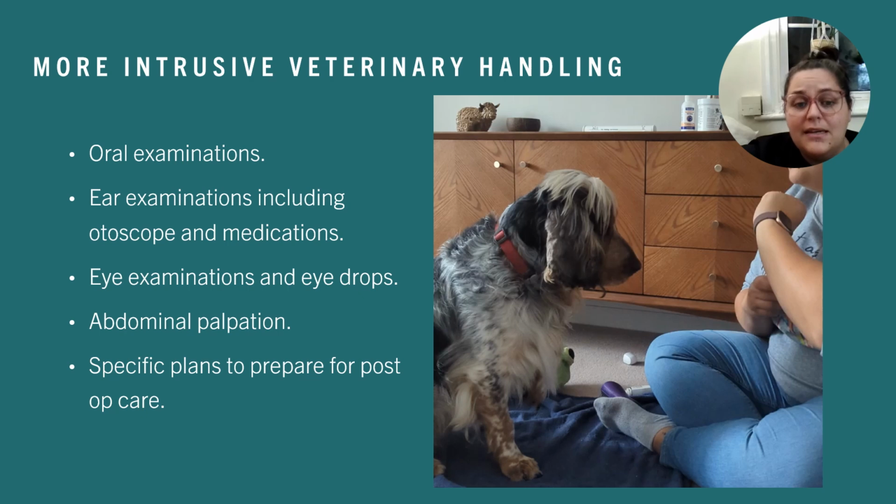And we immediately began working on muzzle training so that everyone could be nice and safe, as well as the eye handling that she'd need for the surgical stuff and post-op care, building up to eye drops. So we can think ahead there and help these dogs before they go for their surgery so that we can give them the best chance of success afterwards.